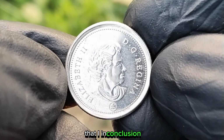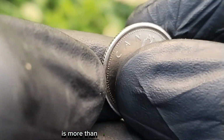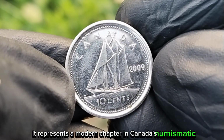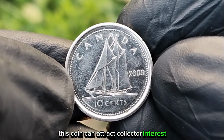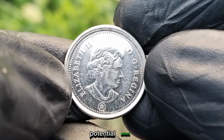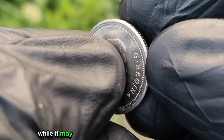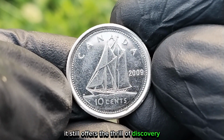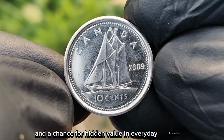In conclusion, the 2009 Canadian 10-cent coin without a mint mark is more than just a piece of change. It represents a modern chapter in Canada's numismatic history. Even in good condition, this coin can attract collector interest due to its subtle features, potential errors, and role in completing date and mint mark collections. While it may not be as rare as older or historic coins, it still offers the thrill of discovery for modern coin enthusiasts and a chance for hidden value in everyday circulation.